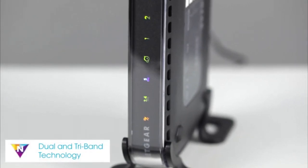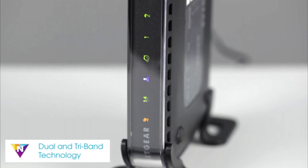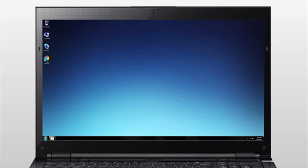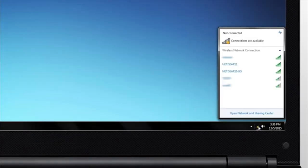Note that some routers have dual or tri-band technology that support a 2.4 GHz band as well as additional 5 GHz bands for your devices to connect to, each having their own strengths. While the 2.4 GHz band offers superior coverage, it is more prone to Wi-Fi interference. On the other hand, 5 GHz bands offer faster speeds and a more consistent connection, but tend to be limited in range. If you are using your device for activities like streaming and gaming and are within the range of the 5 GHz network, we recommend connecting your device to this band.